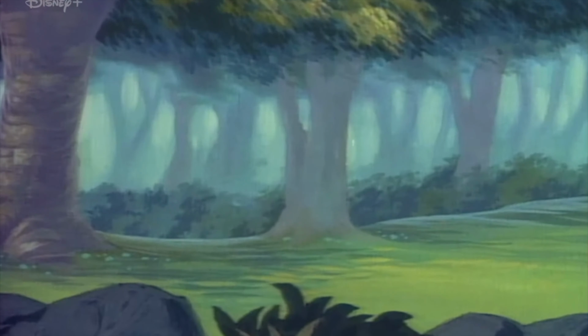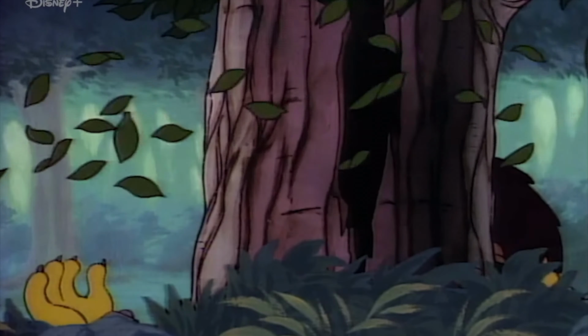Gummi Bears, bouncing here and there and everywhere.